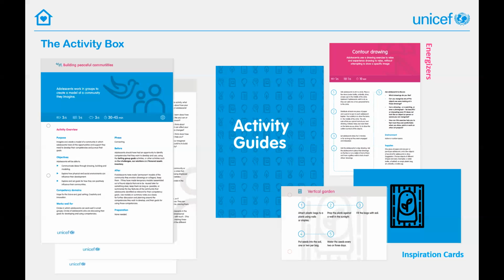Like all of the Adolescent Kit guides and tools, all of the activities are on the Adolescent Kit website, and they're on a page that makes it easy for facilitators or anyone to browse and search. For example, you could search by the energy level the activity requires for adolescents, or you can find activities that are suited to different literacy levels, or you can choose activities at a level of challenge and complexity that's right for each adolescent circle.